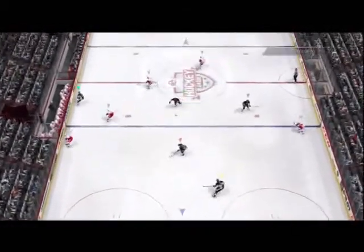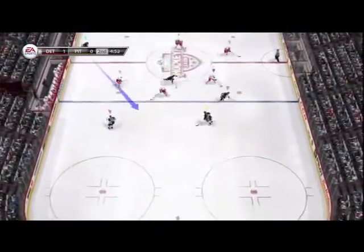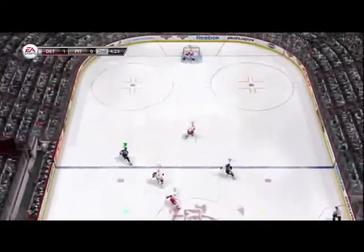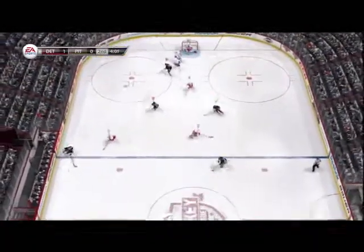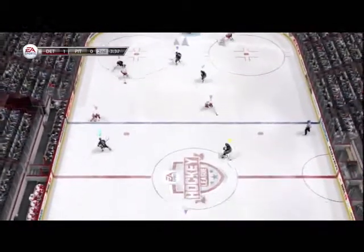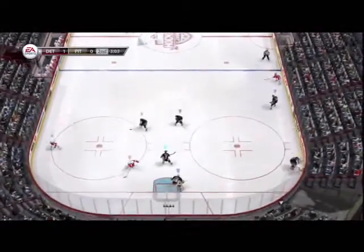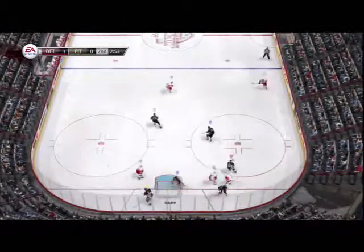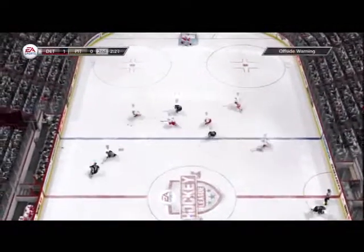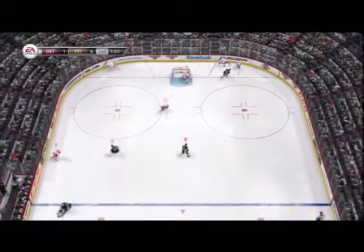To Benin. Benin. On the offensive attack. This is a 2-on-1. Pokes it away on the rush. Benin. To Iserman. He's got that puck in behind the net. To Iserman.